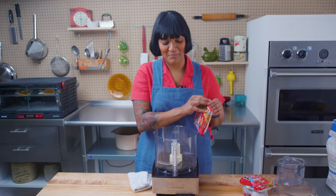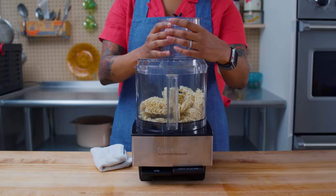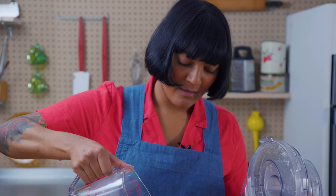Sheet of Twinkie. So I'm gonna blitz up this ramen into a flour and make some flatbread. There's so many things that are just getting blended. I'm gonna add some flour, beef seasoning packet. Smells good. Smells beefy. Smells very good. Smells very ramen-y. This smells good. Maybe this one's gonna be good.